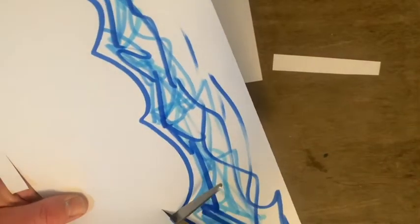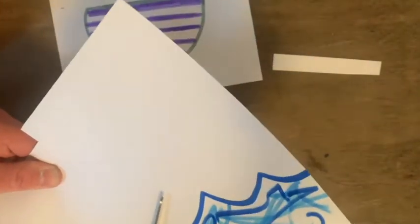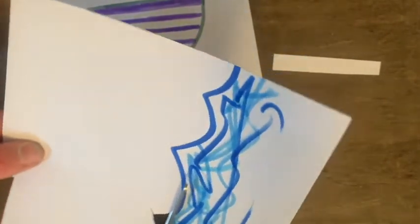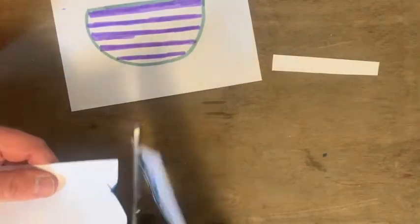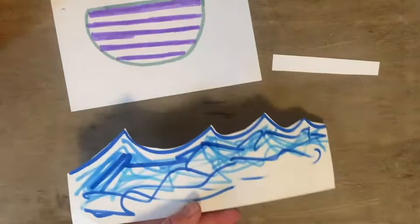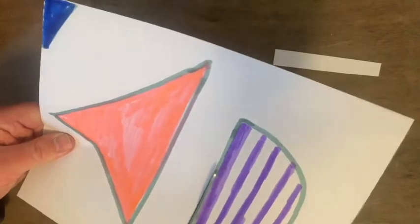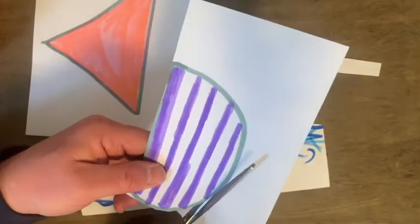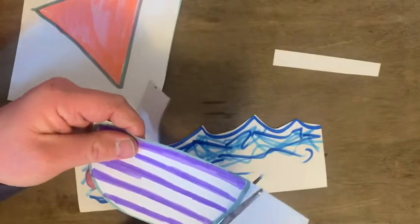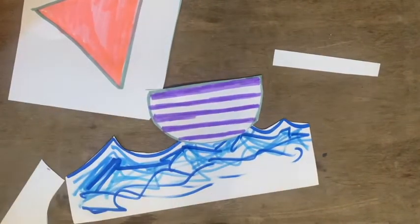Or actually our waves. Let's start with our waves first. So cut out your waves. Very good. Cutting out the waves. Now let's cut out our boat. All right. Cut out your boat. Here's the body of my boat, big part of my boat, the floaty part of the boat. Very cool. There it is.